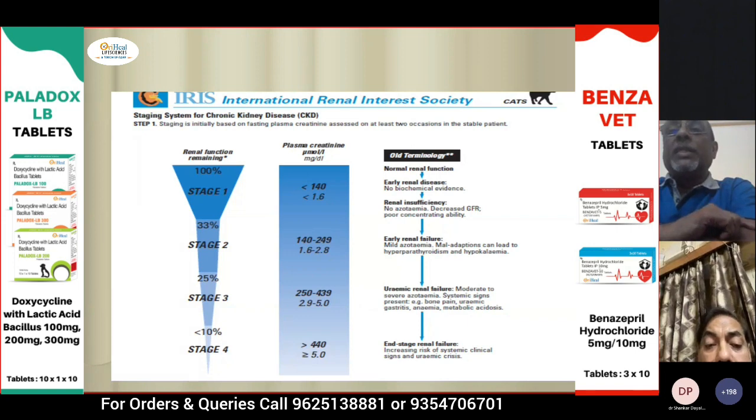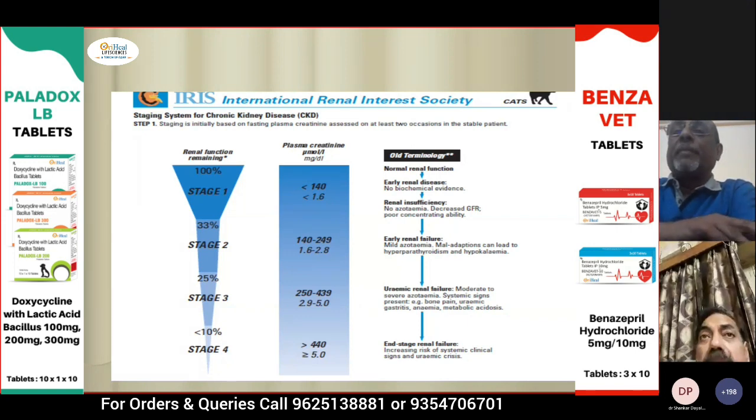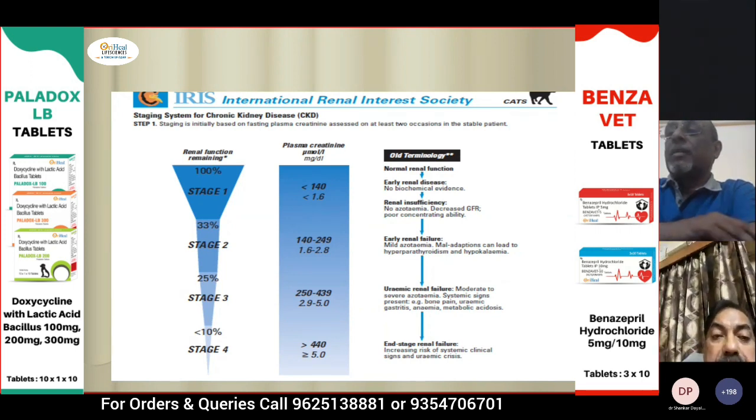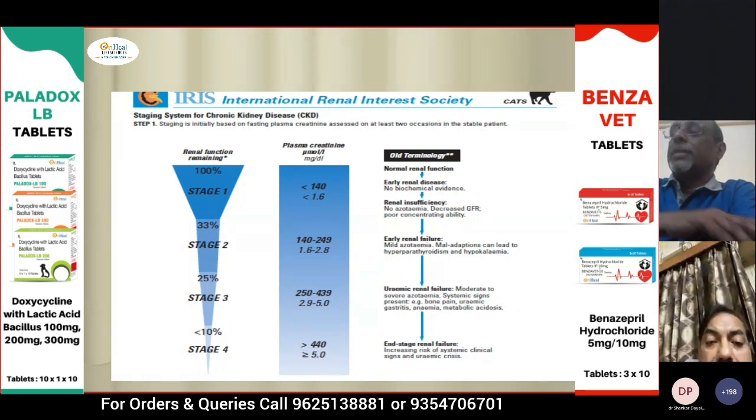And when less than 10% of nephrons are remaining, you classify them as stage 4, where there is more than 5 milligram per deciliter of creatinine. It's an end-stage renal failure. Increased risk of systemic clinical signs and uremic crisis.